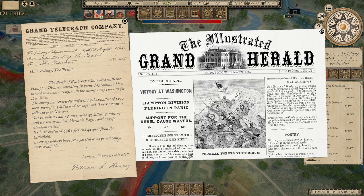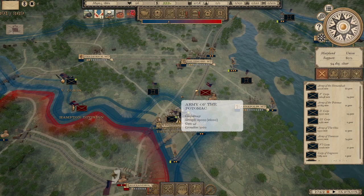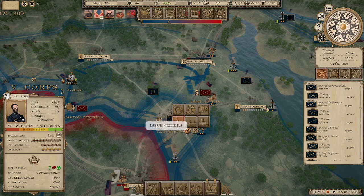42 enemy soldiers have been paroled. So pretty good, pretty good. Driving the Hampton Division away from the capital is great. It looks like, once again, the Army of the Potomac has teleported behind me. This has been happening pretty regularly in this very strange campaign so far.